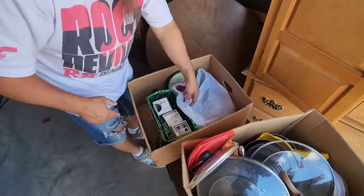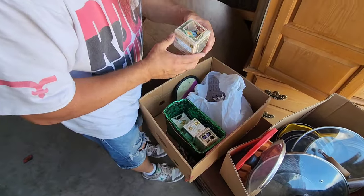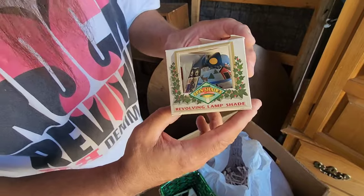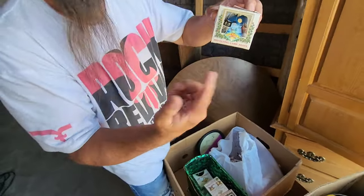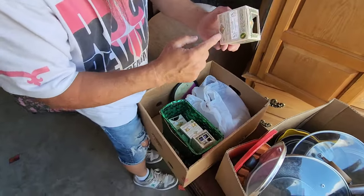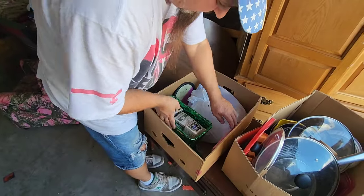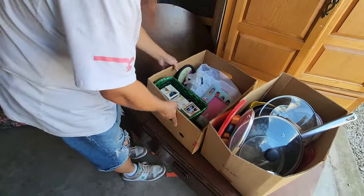It looks like Christmas stuff, but these are spin shades. Oh, you know what? Remember the ones that you put the bulb in and it gets hot and it makes it rotate? Maybe that's why they're paper. Yeah, they're made out of paper, but there's a whole bunch of those in here. And a picture frame. All right, so that's that.